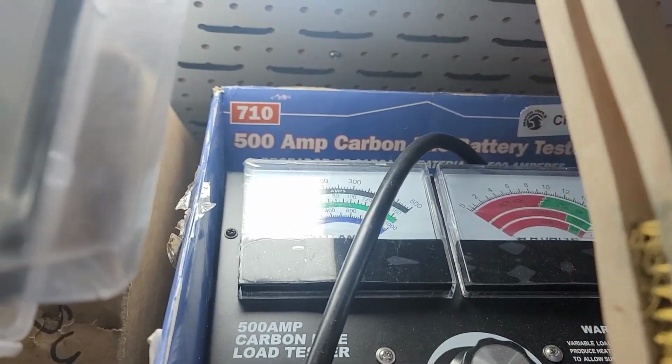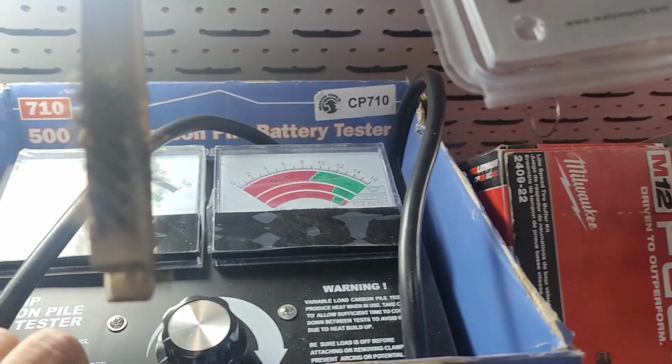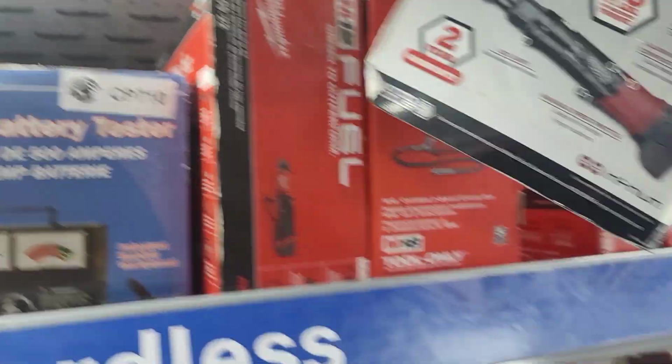Oh, look at that right there. That's awesome. The battery tester. It's actually pretty cool.